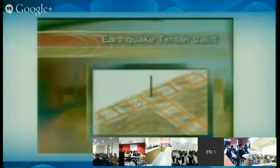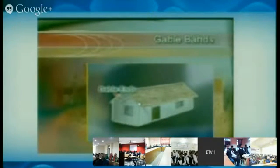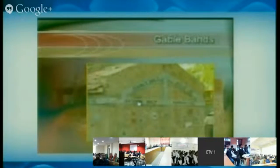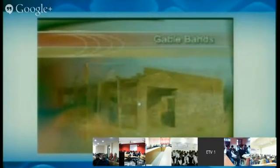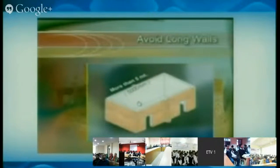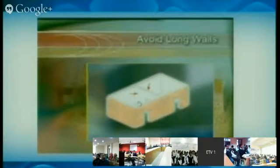For brick or stone masonry, timber bands with mud mortar can also be provided, which can provide high strength at low cost. In the case of pitched roofs, gable ends are subjected to high earthquake forces. Gable bands can be used to protect gable ends. Alternatively, a hipped roof should be provided. Long walls of more than 5,000 millimeters should be avoided. For such lengths, a reinforcement must be provided in the middle, or it should be joined by a cross wall in the middle.